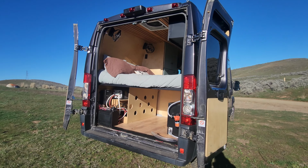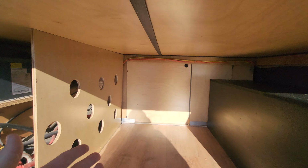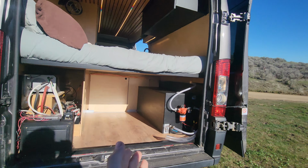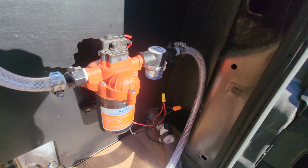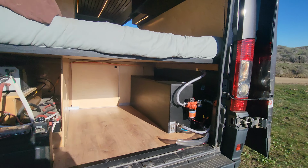All right, here's the back, the beautiful back. We got our giant garage with the door that slides open to the inside, so if you needed to access anything from in there, you could. Then we have our 32-gallon water tank right here, our water pump. This is the shutoff. This is the drain tube if you needed to drain your tank.